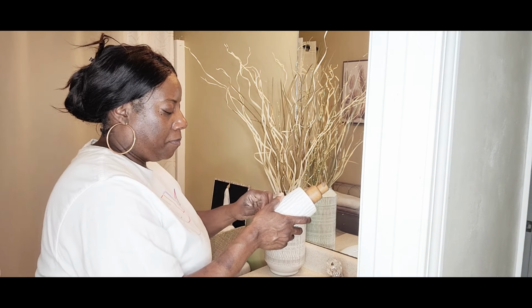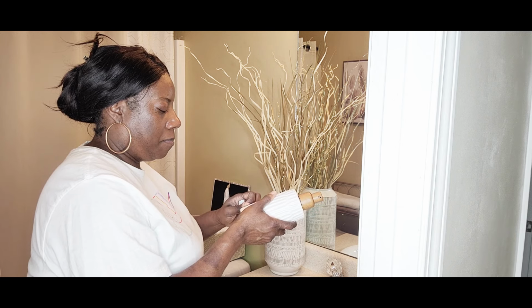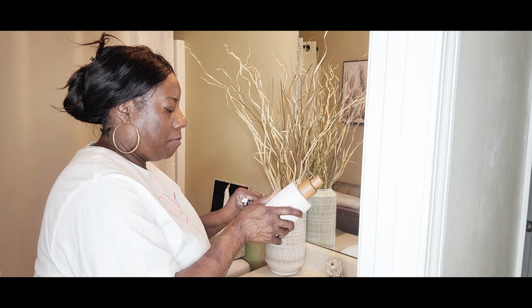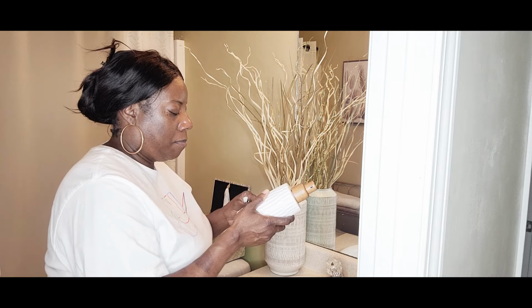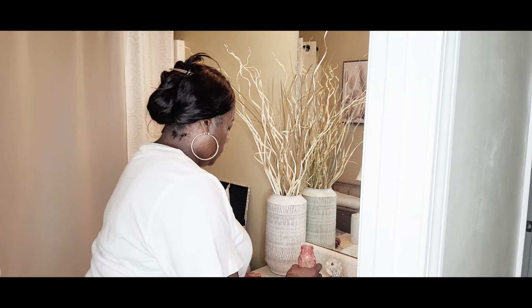Now this is a soap dispenser that I picked up from Ross. It was on clearance for $4.99, and I liked it because the top of it is actually wood, so you have the cream and the wood. You see how we're bringing in natural elements to our design? And so this will give me the opportunity to bring in more wood, more natural pieces. I love the color combination.